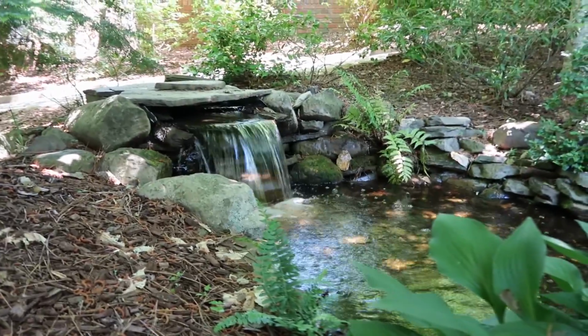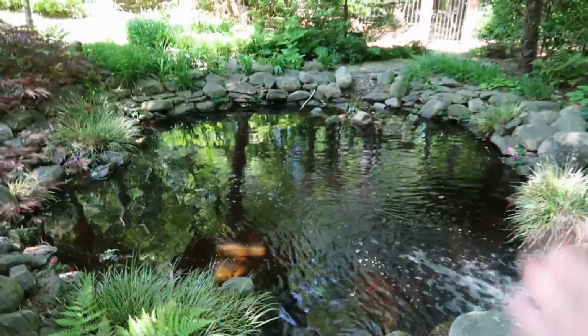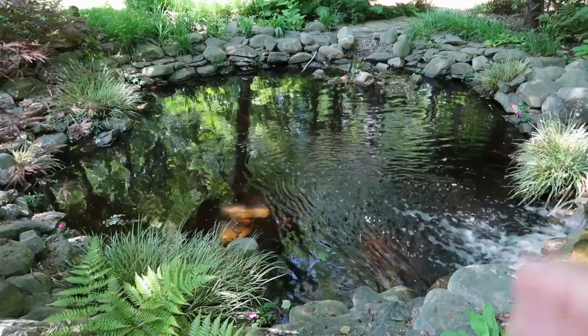What I love about this design is that it goes across basically almost the entire backyard. You always have to have a hardscape next to a waterscape because you want to be able to get up close and personal with it, just like here. But look at this little woodland setting. This is a quaint wooded water feature.